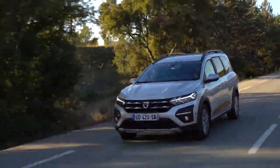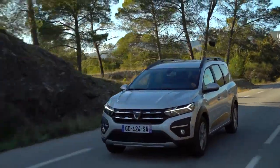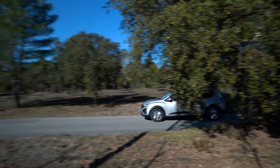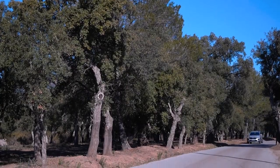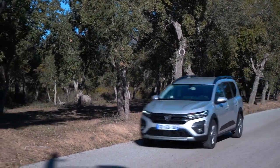There are three trim levels. You got the Essential, the Comfort, and the Extreme. And there are only two motor options, with either 100 and 110 horsepower. Later on in 2023, there will also be a hybrid powertrain that produces 140 horsepower. But I'm going to talk more about motor options later on when I'm going to take this car for a drive in just a minute.